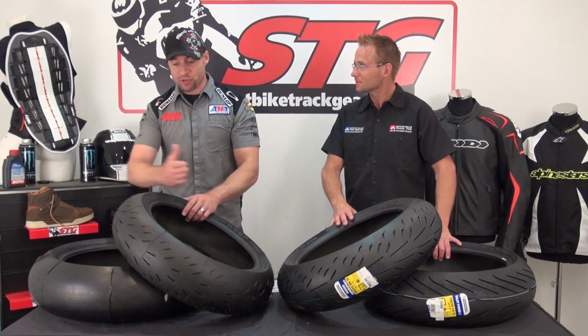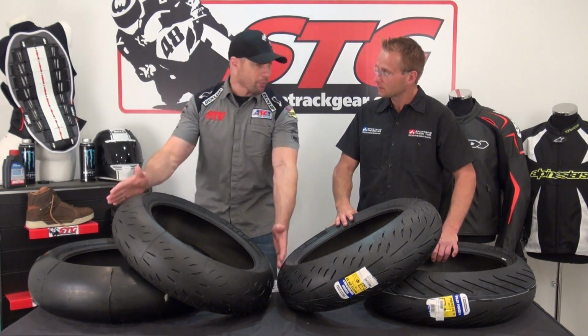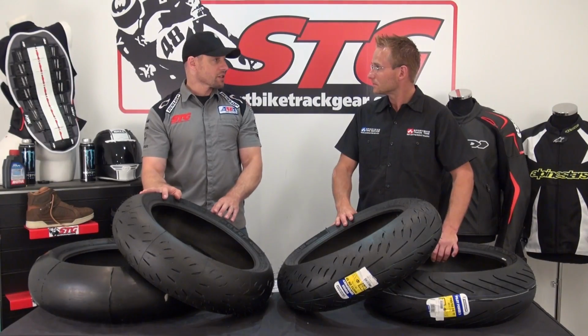You have to have tire warmers for anything on the right side of the table, so understand that. That could be the qualifier for the intermediate guy. I don't want to buy warmers yet. Yep, go over here. You can go really fast on that tire. How fast can you go on that tire?